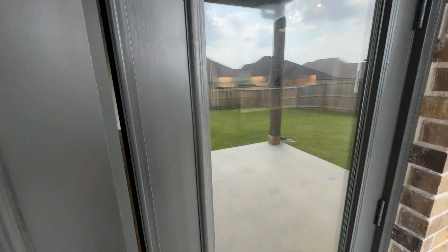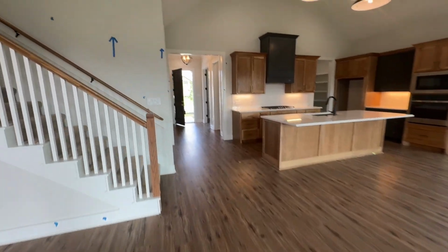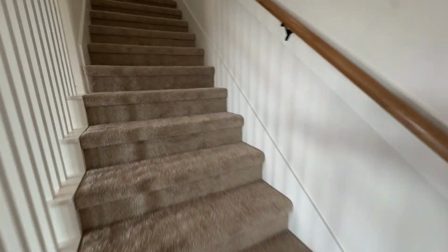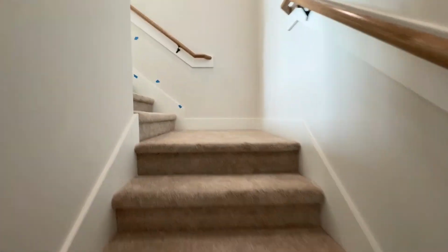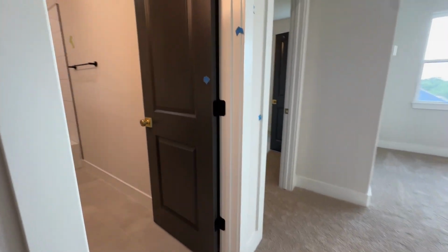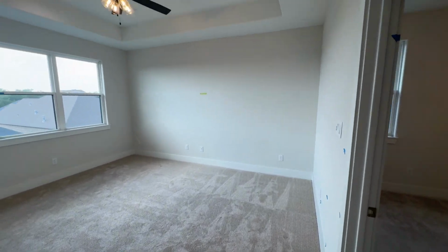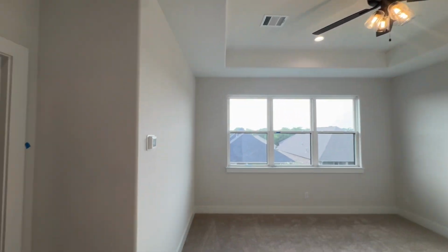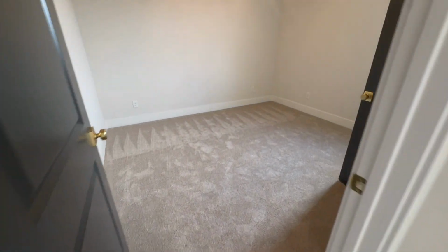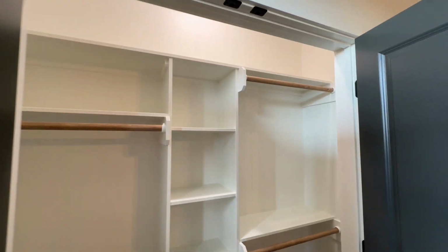So let's go ahead and go back in where I enter into our dining room, and then we're going to go upstairs. And as we go upstairs, we can get an idea of what we have up here. So right when you get up there to the left, you have a full bathroom. And that's good because you can use this open area as an entertainment room. This open area can overlook the backyard. And then you have this full bedroom here that has good closet space and overlooks the backyard as well.